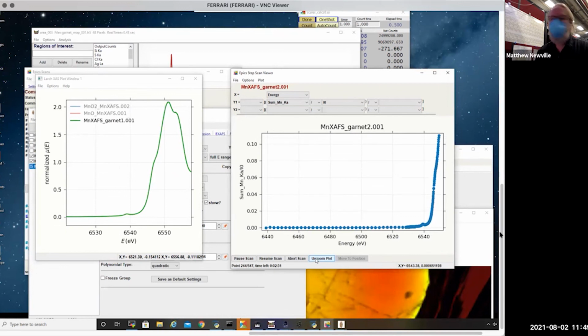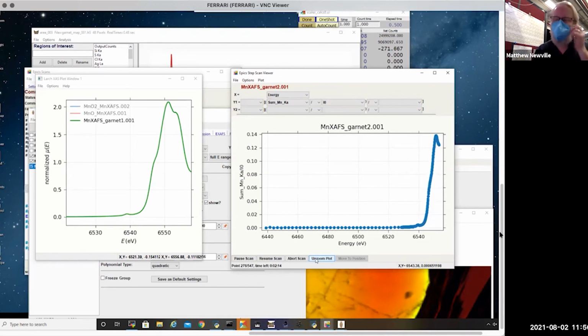Okay. So we did transmission XAFS on the iron foil, and we talked about the beamline a little bit. We did the powder on tape on the manganese oxide powders. We did a fluorescence map on this garnet, and we did some iron and some manganese fluorescence XAFS.